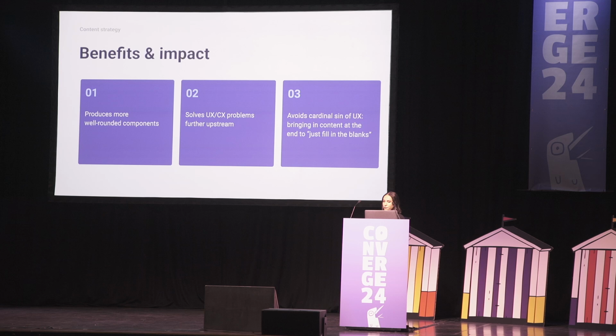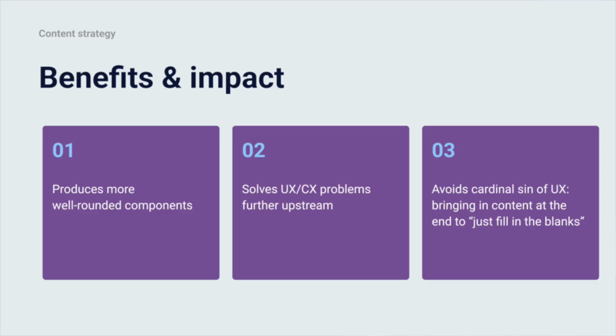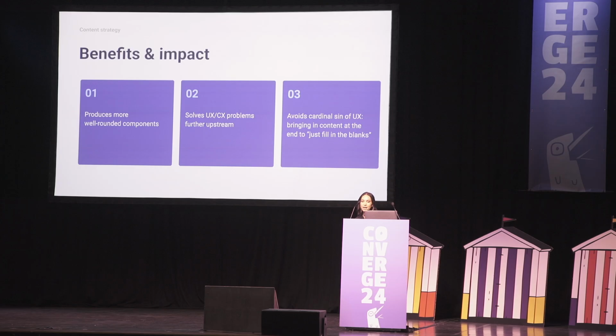And lastly, involving content from the beginning prevents the design system from committing the cardinal sin of UX that some product teams end up falling victim to, which is thinking that content is secondary to design and that content folks can be brought in at the end after decisions have been made and everything's been declared so that they can just fill in the blanks. Please don't do that.